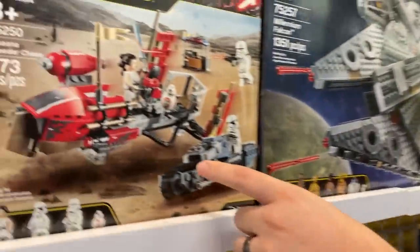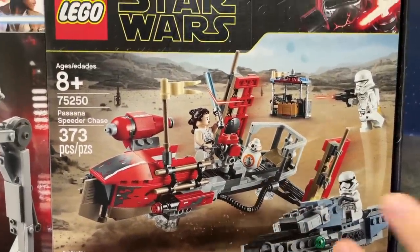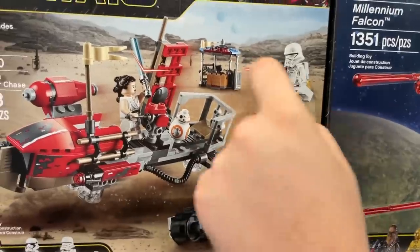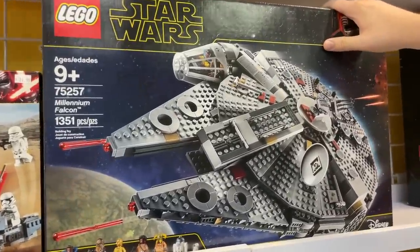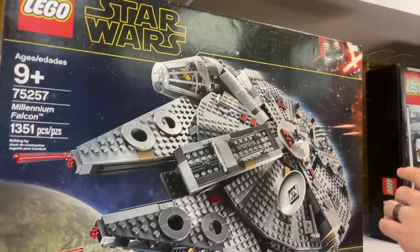And then here we have another, it's kind of funny, we have one from each of the sequel movies. So the Pasaana Speeder Chase, Space Mardi Gras. And that joke is like, they fly now? Because it shoots out the back of the speeder on a jetpack. So it's just a funny meme. And then, of course, we got this one. I think this one just recently retired, but you still see it every now and then. This is the Millennium Falcon from Rise of Skywalker. I always forget the names of the sequel movies.